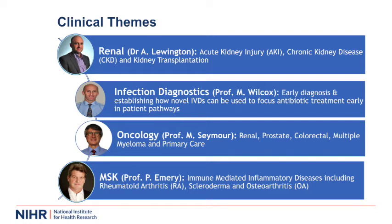We also have an expert in infection diagnostics, Professor Mark Wilcox. He wants to diagnose infections quite early on. He's particularly interested in sepsis, for example, but he also wants to establish how novel in vitro diagnostic technologies can be used for focusing antibiotic treatments to make sure that people are getting the right antibiotics for the disease that we're focusing on, and also to have a look at new antibiotics being applied in the clinic.